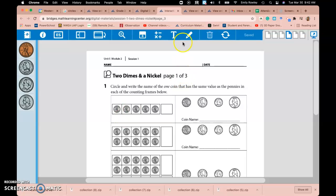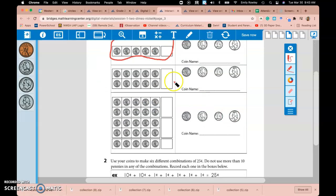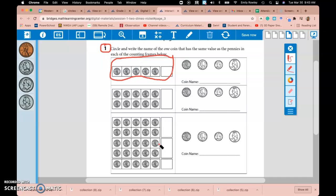All right, so we're looking at question number 1 right here. It says, circle and write the name of one coin that has the same value as the pennies in each of the counting frames below. We're going to look at this counting frame first. You need to figure out how many pennies are here. Once you do, you need to figure out which one of these coins has the same value. You're going to circle it and then write the coin name. You're going to do that for this 10 frame and this frame down here, so you're going to do that 3 times. Go ahead and pause the video if you need time to work on these problems and unpause it when you're ready to move on to question 2.